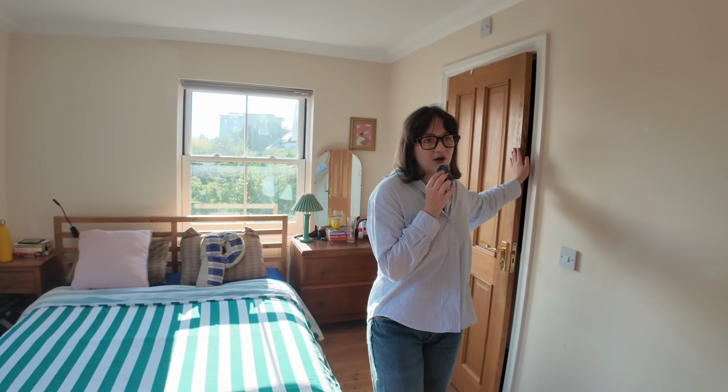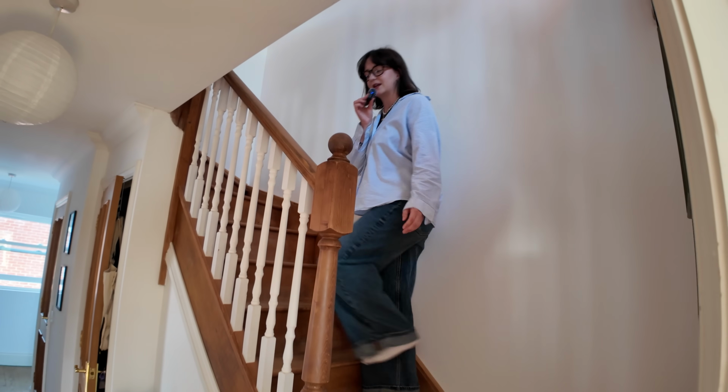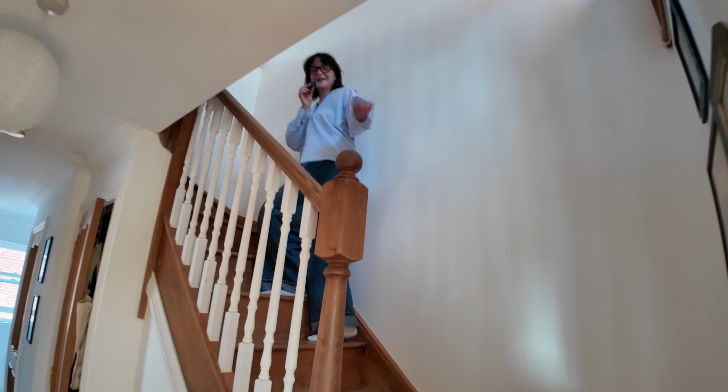Through here, we just have our ensuite bathroom as well. It's the same as the other one. I won't show you because it's just a mess in there, really. But yeah, that's the bedroom, and I guess we can just go upstairs. Nice little creaky floors. Come on.